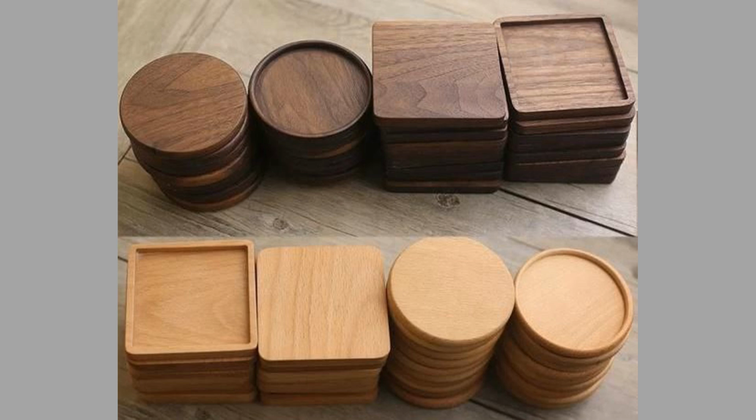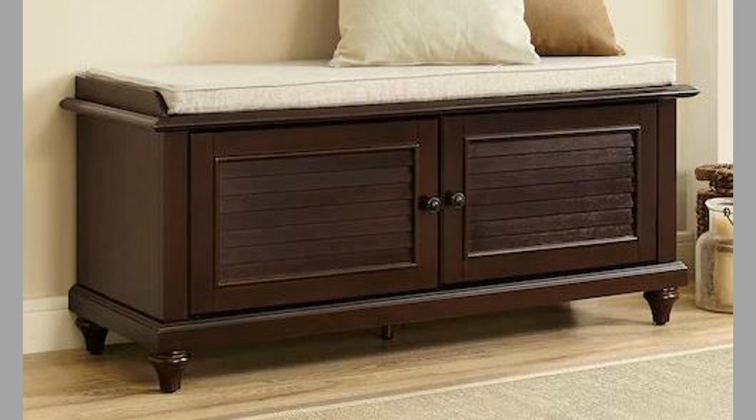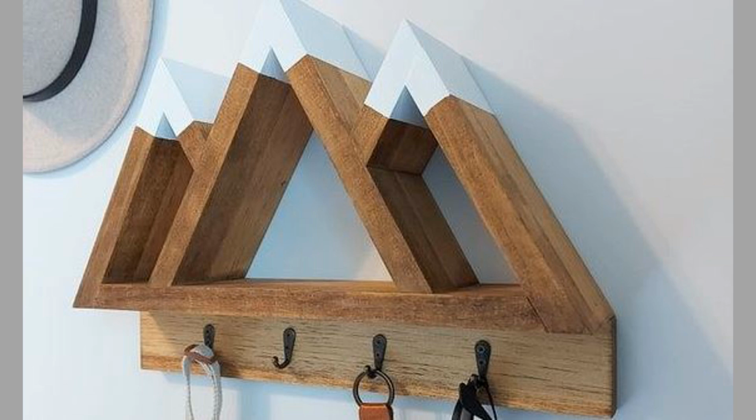Crafting durable and charming wood projects for profit and home decor is about more than just creating functional items. It's about weaving together personal stories, design sensibilities, and the beauty of natural materials to create pieces that resonate with consumers. From stunning furniture to delightful accessories, each handcrafted item contributes to the overall atmosphere of the home, making it a warm, inviting sanctuary that fosters connection and comfort.